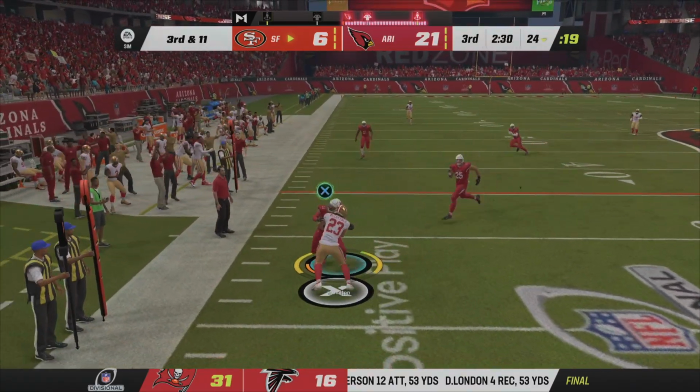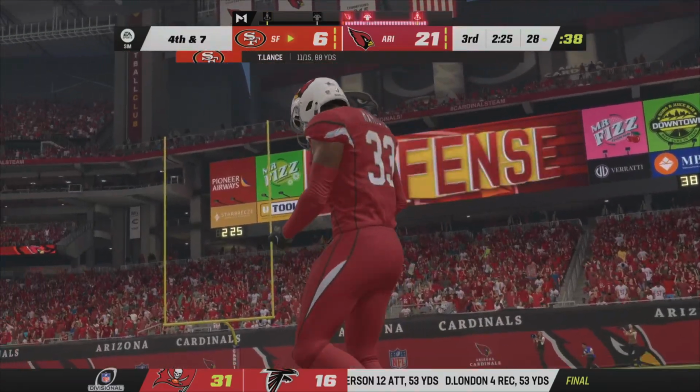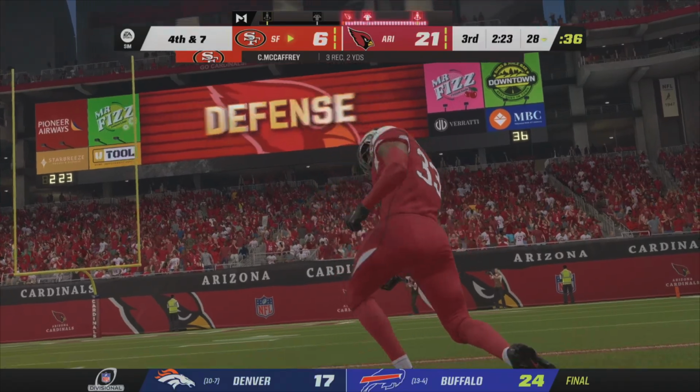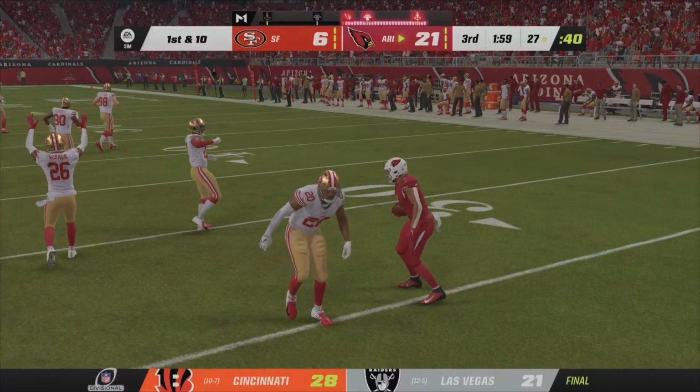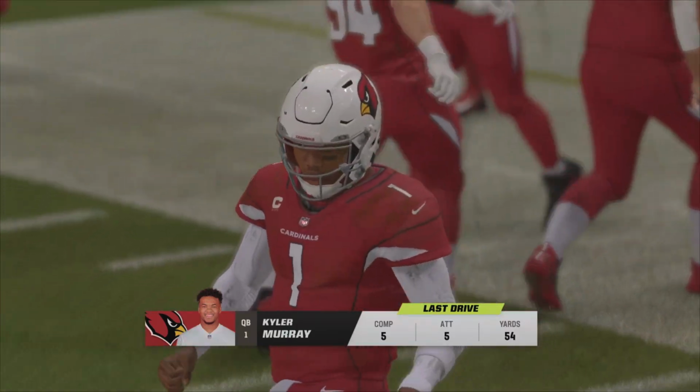That's caught. It's McCaffrey again, and he'll be brought down at the 28, well short of the first. He did his best to just get a hard punt, but they lose yardage on the return. And they will take over, 1st and 10.